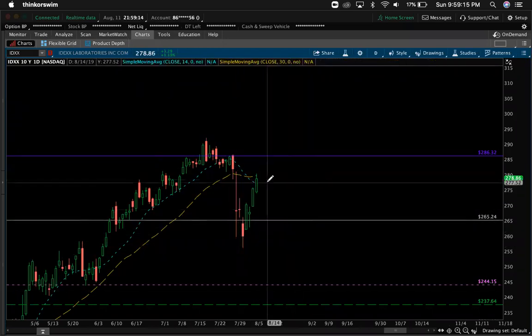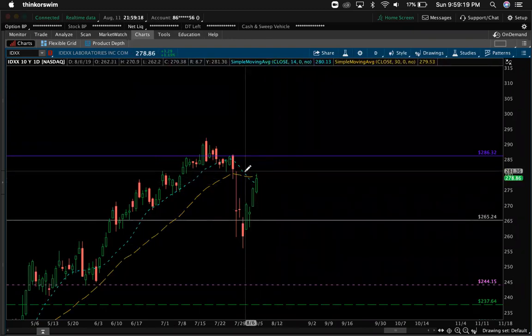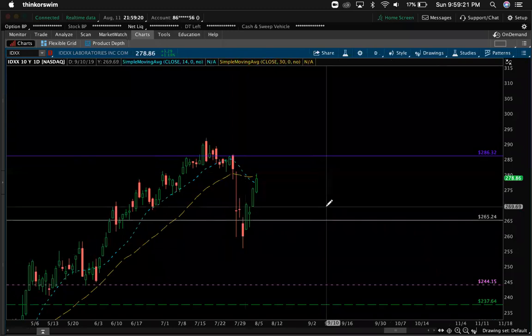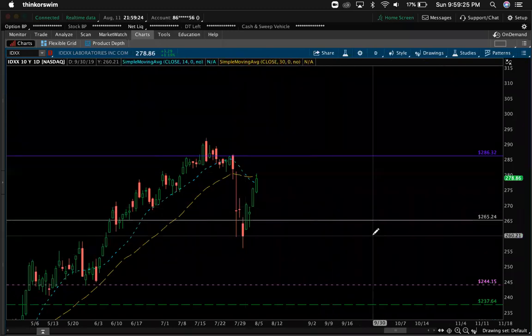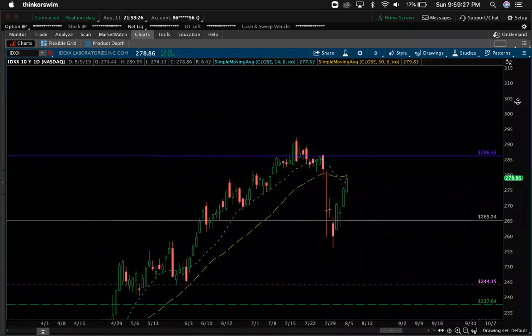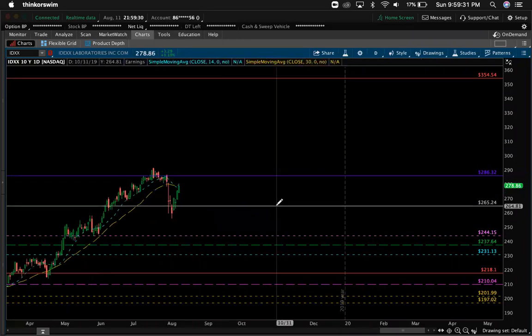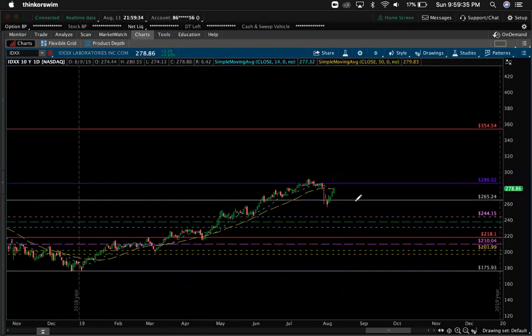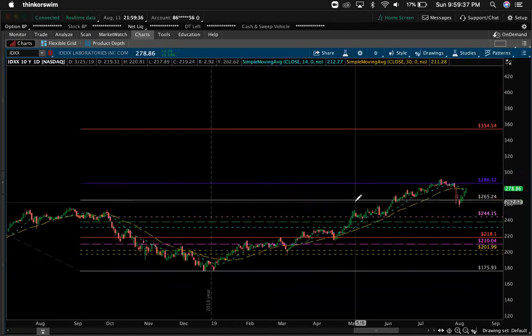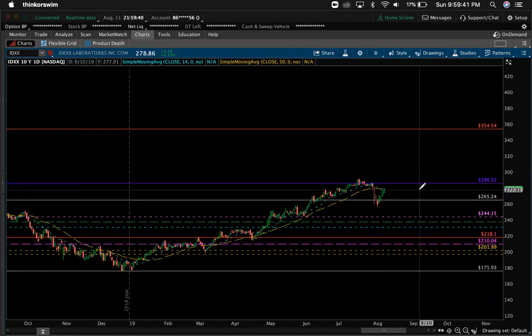Closed above the 14 SMA, inside the 14 and 30. I want to see price reopen at the 14 SMA tomorrow. If it does that, I'm looking at the 280s and the 290s. I like this one very much. This one is on my radar, big time. I mean, the trend is beautiful as well. Nice little handle too coming. Gets over 286.32, 290 is the next level.